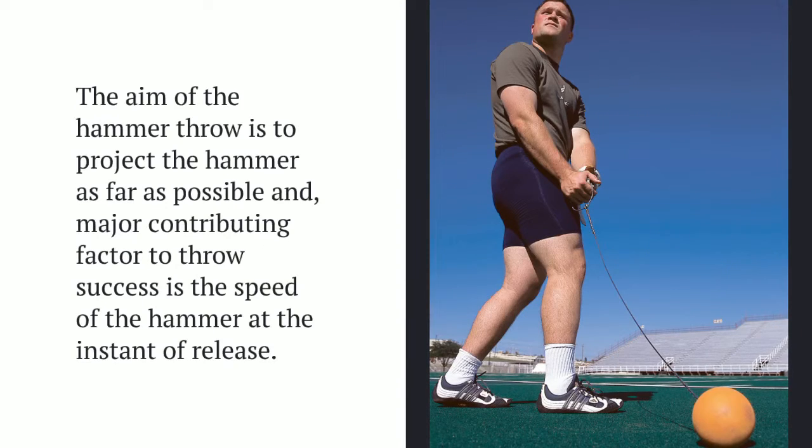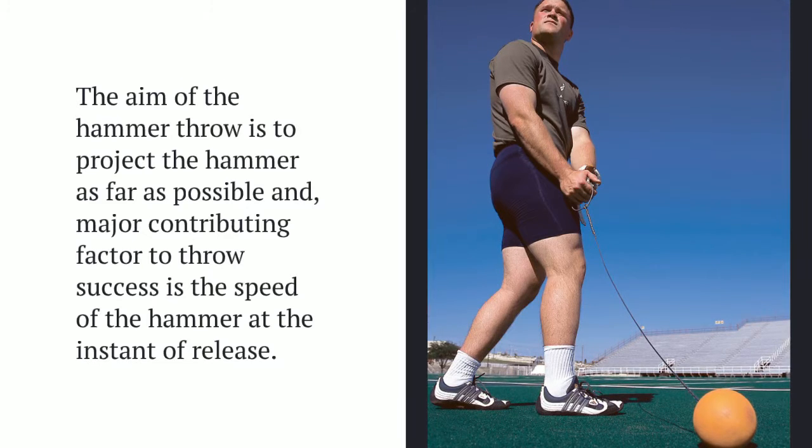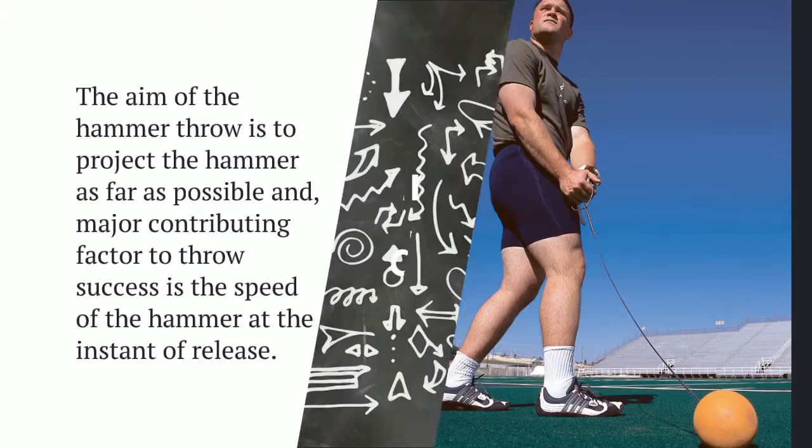The aim of the hammer throw is to project the hammer as far as possible, and a major contributing factor to throw success is the speed of the hammer at the instant of release.